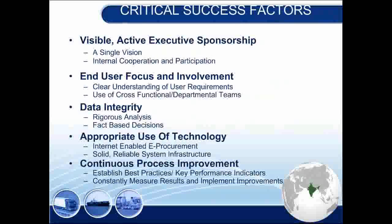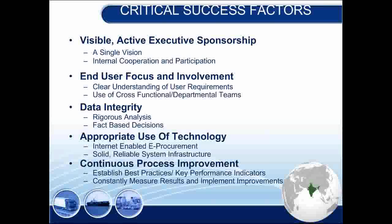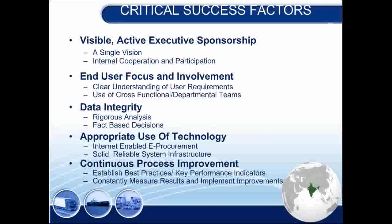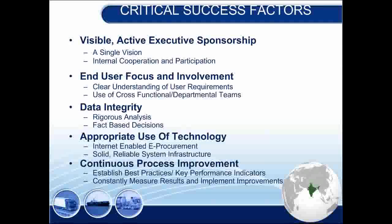Critical success factors, again I'm trying to make it very clear. There has to be a vision. Internal cooperation is very important. Top-down support, end users, and data integrity. Data has to be clean. Data has to be clear. And appropriate use of technologies. Strategic sourcing will not fly without the right technology. So technology is a key element to this.